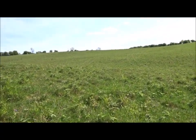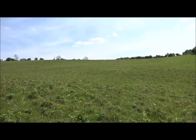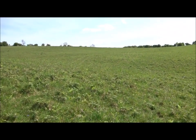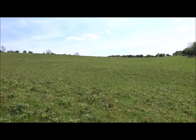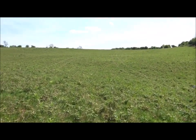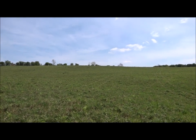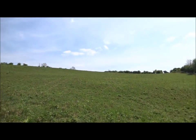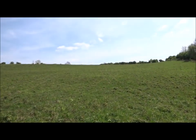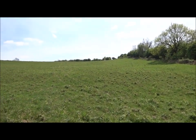I'm just keeping an eye out. Yeah, in theory, there should be a gate up there somewhere for me to get through. What we don't want is me bumping into a herd, you see. And of course, now I can't explore the hill properly, but I'll have to leave it to another time. Let's try and pick up this track down here, so we've got some lines to follow. I mean, if I have to get over a fence, I'll get over it.